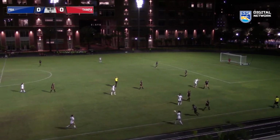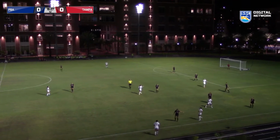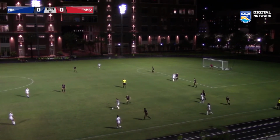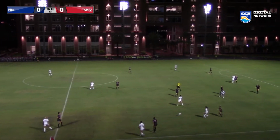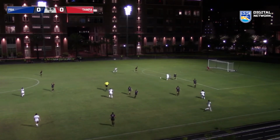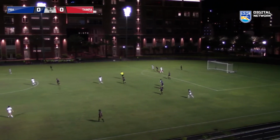Now a throw-in for PBA, and the away team trying to get more offensive. Difficult after what the Spartans are doing on defense. Of course, with the Swedish player, Sofia Karlholm. And for now, quite intense there on the two sides. The ball is in, PBA trying to get an opportunity. The goalkeeper going to get that. Good save by Megan Hessel.